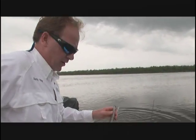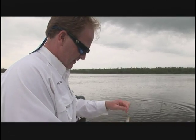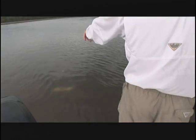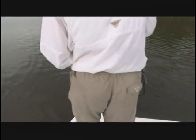There it goes. Spro dog. That's the deal. They're hitting them today on the surface. These cloudy, overcast days are really the ticket for topwater. Tarpon roll. There, right there. Oh, no, he went. He's right behind the boat. Be real quiet. Be real quiet. See, he's got it. He's got it. There's our fish right here.